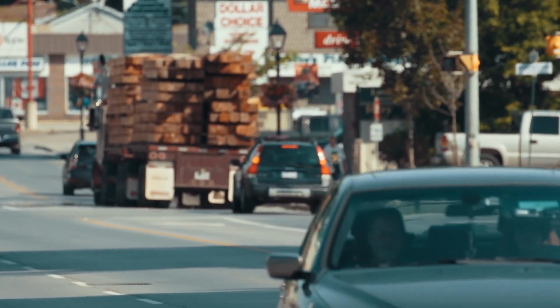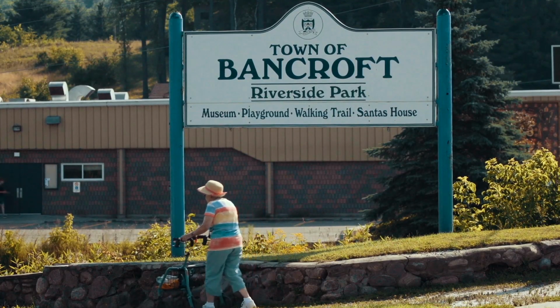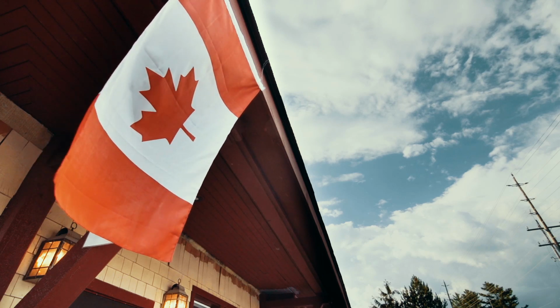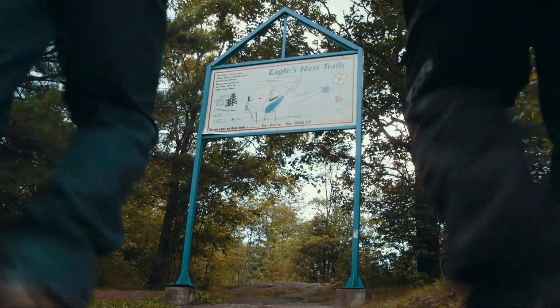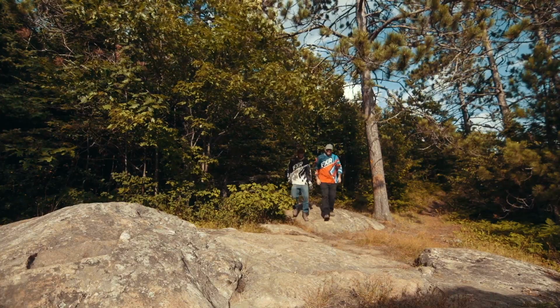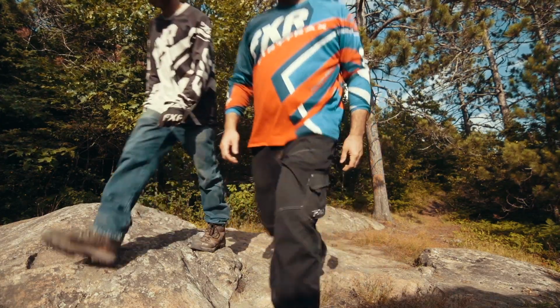So when we entered Bancroft, riding through the town, it was a very nice looking town. Everybody seemed very welcoming, and we stopped at the tourism center to get some directions on where to go in the town. After that, we decided to hit up the Eagle's Nest. I've been told about it, but I've never been there before. So we headed in, and then sure enough, it was kind of like, wow, wasn't expecting this.